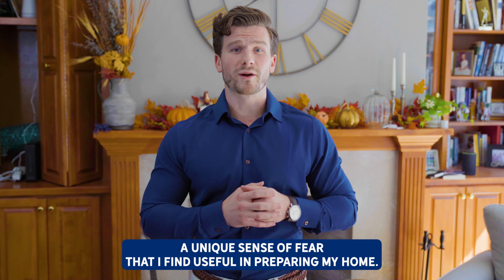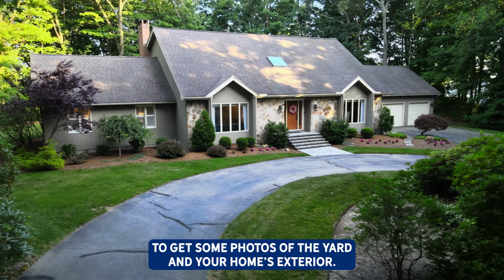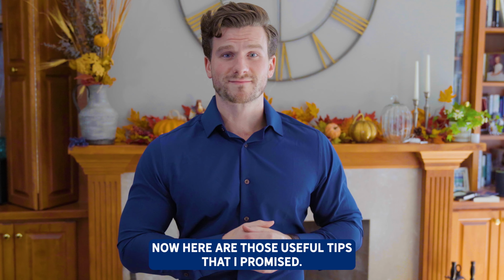I'll also be taking measurements that will be used to generate a 2D floor plan. Finally, I'll pop outside to get some photos of the yard and your home's exterior. Now, here are those useful tips that I promised.